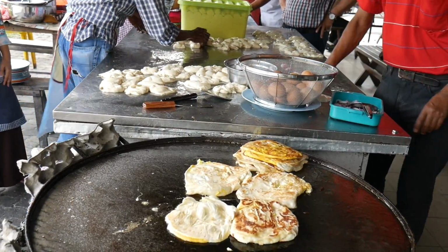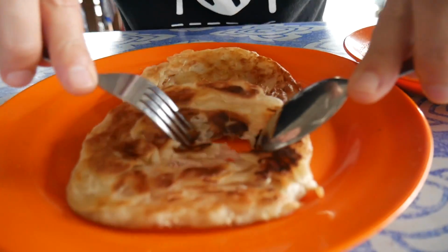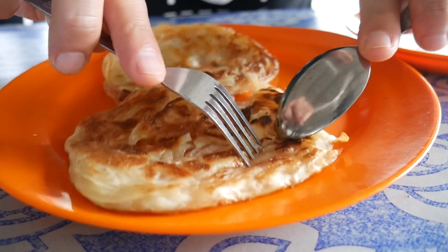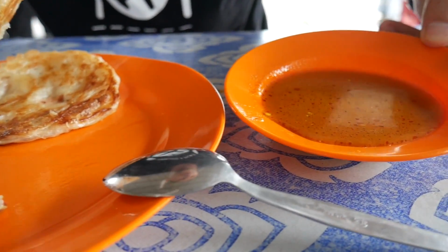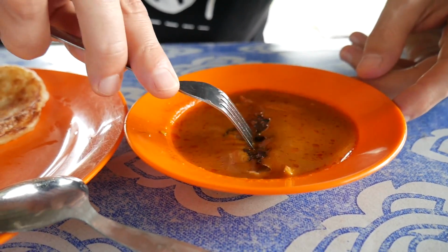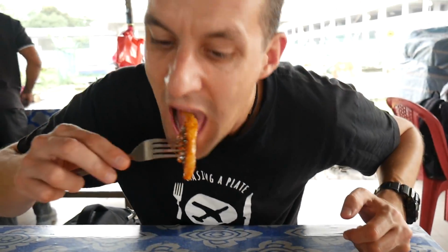It's really crispy when I touch it, so I'm just gonna rip into this little guy. Oh yes, it's all fluffy inside because of how it was folded up, but the outside is super crispy. And then that comes with a little bowl of curry sauce. So let's just dunk it in there, give it a really good bath in that sauce. Let's get that down.